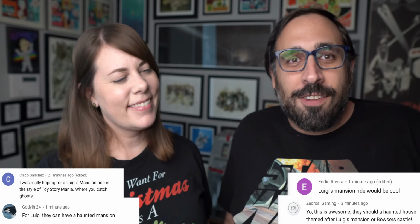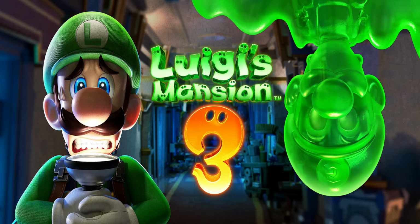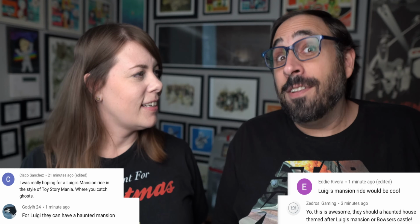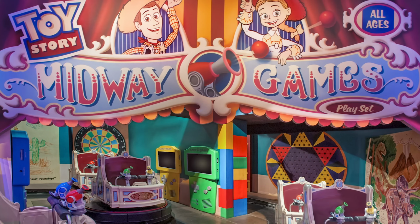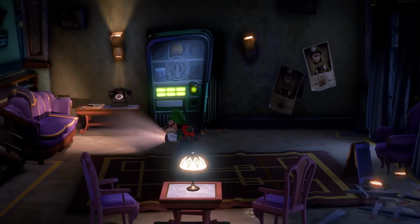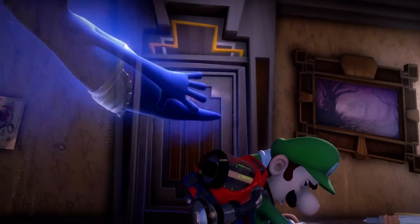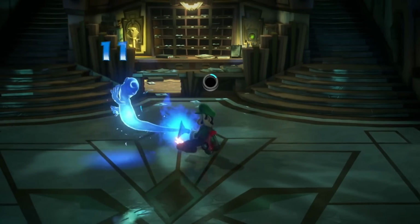A bunch of people suggested for an expansion, they'd love to see a ride based on Luigi's Mansion. Ooh, that's such a good idea. Some people suggested it could be like a Haunted Mansion kind of dark ride. Or it could be like a Toy Story Midway Mania kind of ride where you're interactive, shooting the ghosts. Have you ever played Luigi's Mansion? I've seen it played. I have not. It looks like a combination of Mario and Ghostbusters. Pretty much. He sucks up all the ghosts and stuff. That's a great idea.